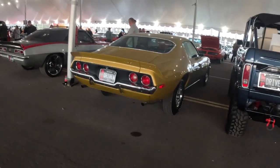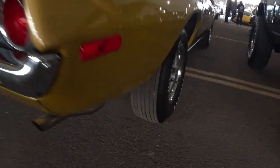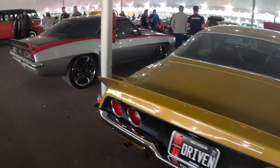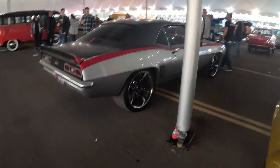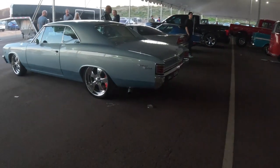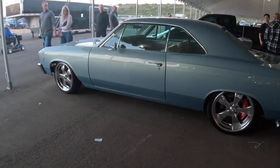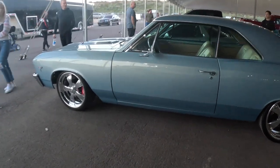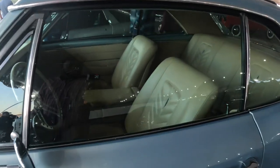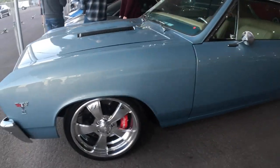Here, correct tires on this Camaro. Yeah, the Cooper tires. Oh, that's nice. Look at the color on this sugar. I like that hint of gold coming out. Interior got that tan. That's nice. I bet the sun reflects off this. Looks good. It's a nice paint job on there, y'all.